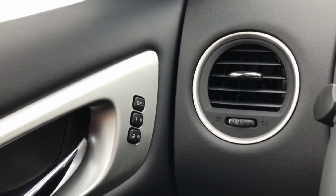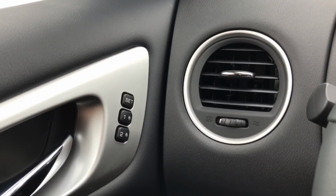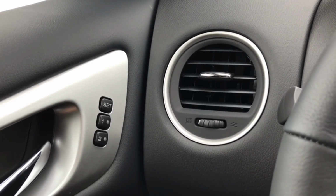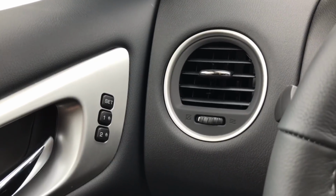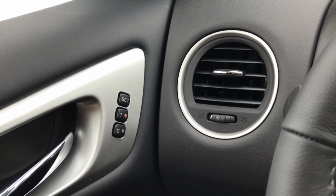That way, should somebody else be driving your vehicle, even if it's one of the Nissan technicians after working on it, once you get back into it, you can hit your own button and everything's going to go back to your setting. You only use the set button to set your setting. Once you're getting back into it after somebody else has driven, you simply push the button and it will move all your settings back to where you had them.